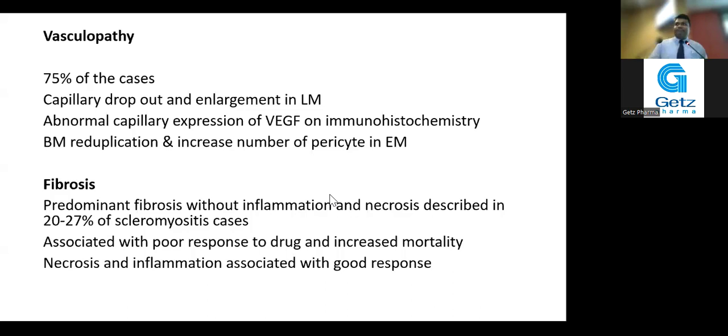And the second histopathological feature is fibrosis. Fibrosis is not unique to any form of myositis. However, fibrosis without background inflammation or without background necrosis at an early stage in the perimysium is quite pathognomonic and can be seen in up to 20 to 30% of cases of scleromyositis. If it's associated with fibrosis without any background necrosis and inflammation, they say that increases the mortality and morbidity because they become treatment, particularly steroid, unresponsive. And if you see necrosis and inflammation in the biopsy, which is quite promising because that indicates steroid responsiveness and good prognosis.